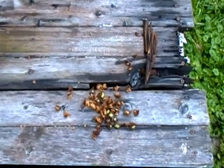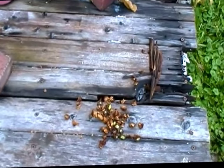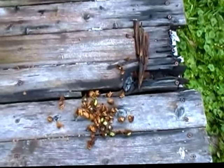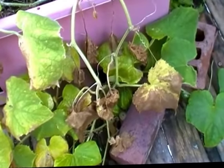But every year we have a bunch of hickory nuts that are so heavy that they weigh the branches down to the ground. And before they're ready to harvest, the squirrels usually do this. I have these piles of nuts all over the place, nut fragments all over the place. Anyway, here's our, oh, I better pick these.